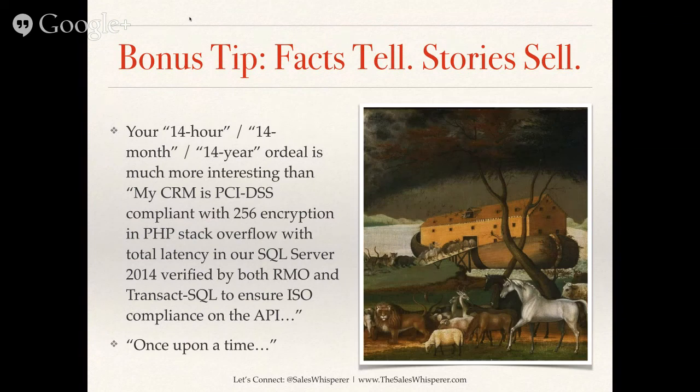Should have brought that picture up. All right, good old once upon a time. That stops everybody in their tracks. Reading about parables in the Bible or anywhere you draw from. Why do these stories live for thousands of years? That's the way the human mind works. Okay, so tell stories.